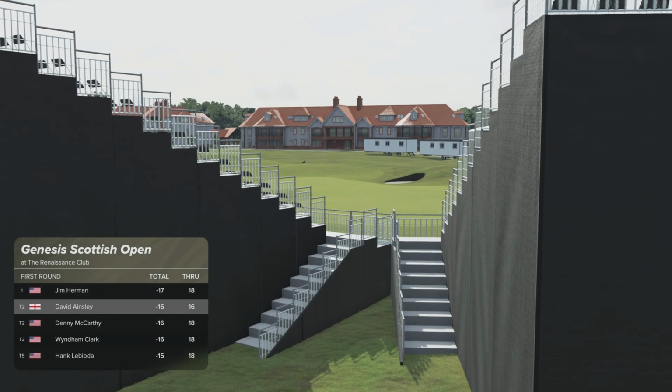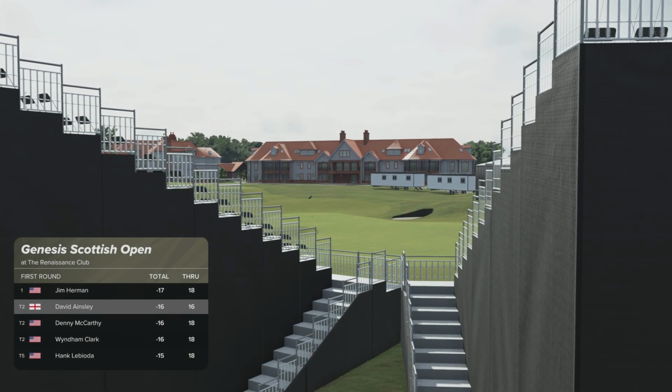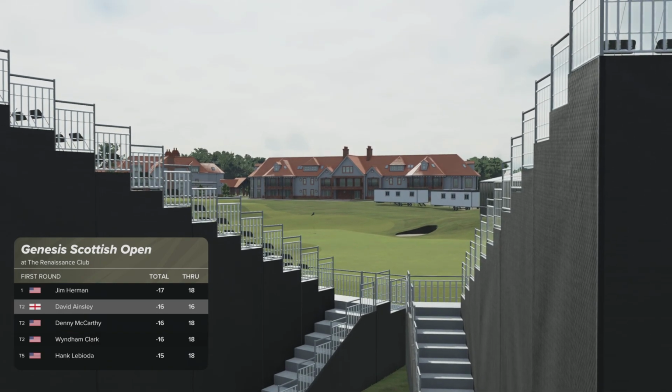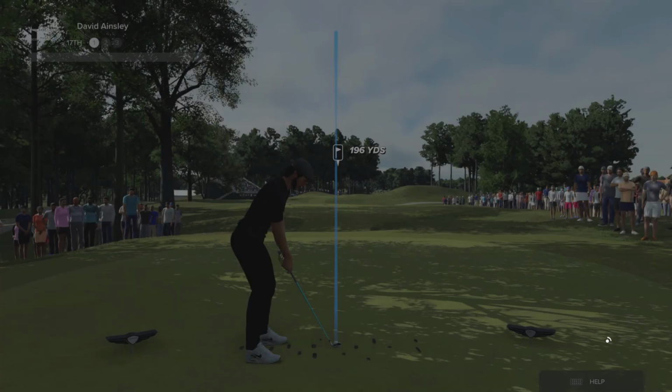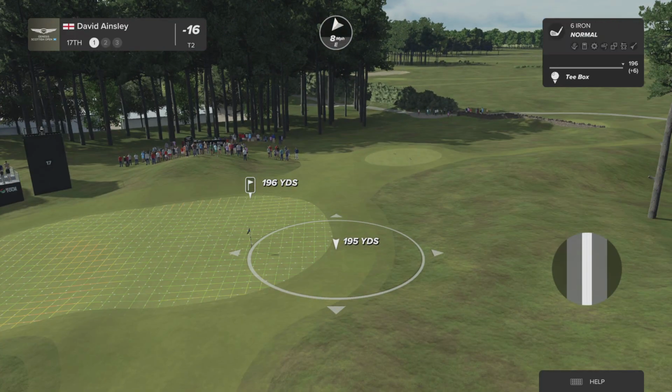Yeah, you like the look of that right off the blade. And a spot in the top five also with that great shot. Currently has a share of second place. Gotta like it, moving up the leaderboard. Never a bad thing. All right, Rich, the 17th.